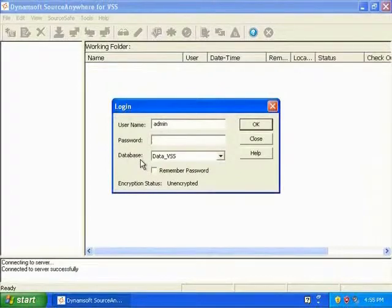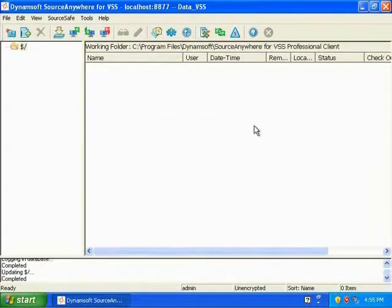After connecting to the server successfully, we need to log in. We can choose the repository that we want to access and click OK. This is the interface of SourceAnywhere for VSS client application, and we can see the interface is very similar to VSS. The reason we designed the interface this way is because we want to reduce all of your learning curve.